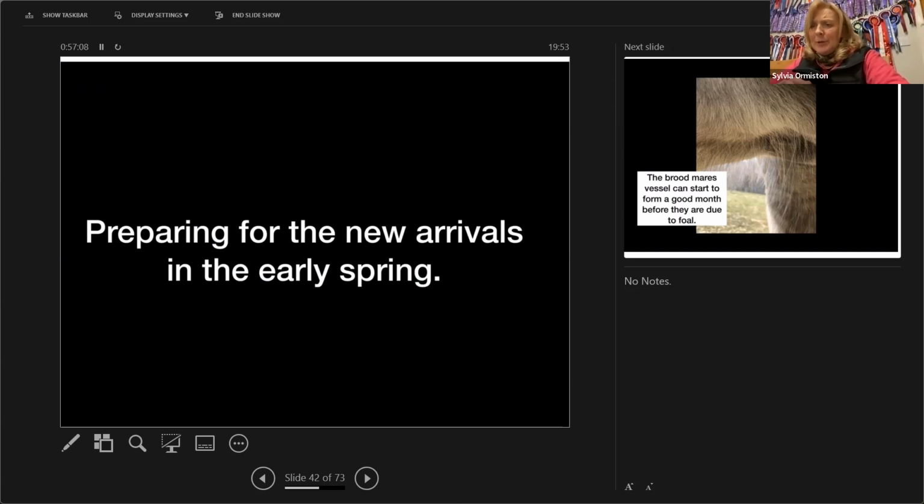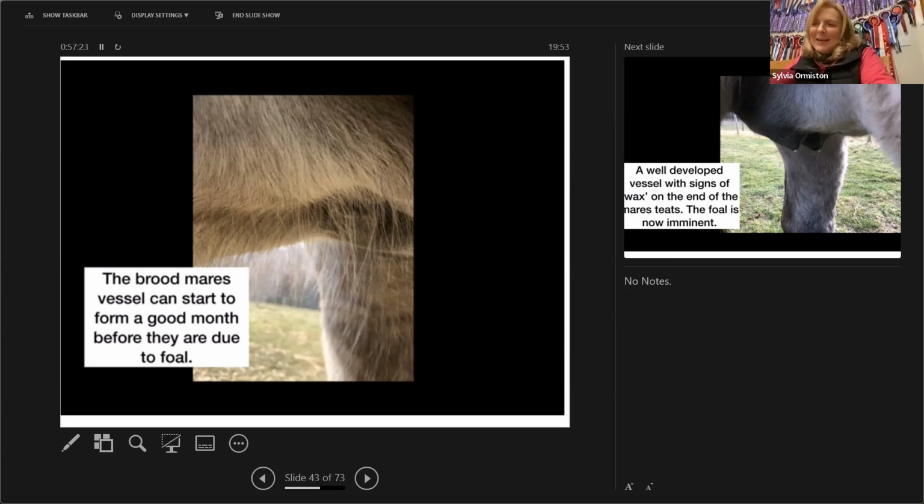Anyway, we get on to the preparation for the new arrivals in the spring, which is always so exciting. You've waited for over 11 months for this baby to come, and we're underneath looking at the bag every day, seeing if it's getting bigger. So the next image you'll see is of a broodmare's udder when it starts to form, and it can start to form a good month before they are due to foal. Especially when the mare's thriving, as our girls tend to be, then the bags will start to form well in advance.